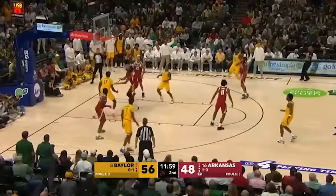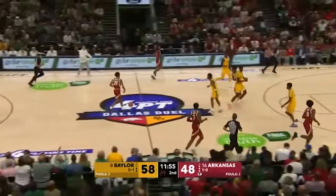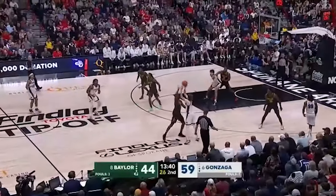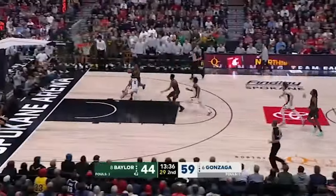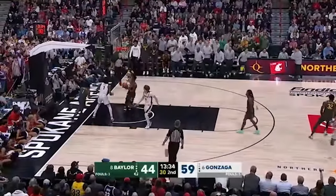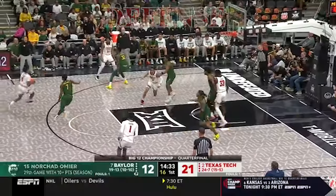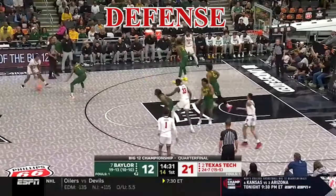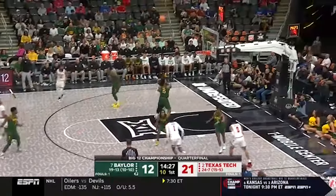White with a pump fake, stays under control to nail that mid-range. Baylor is different thus in the second half. Defensively, they're holding Gonzaga to 36% shooting from the field, and they're the ones applying the pressure now. And a steal, DJ Edgecombe leading it to. They've assisted on 7 of their 8 buckets.